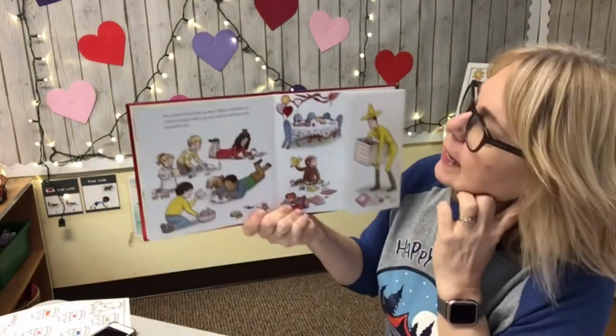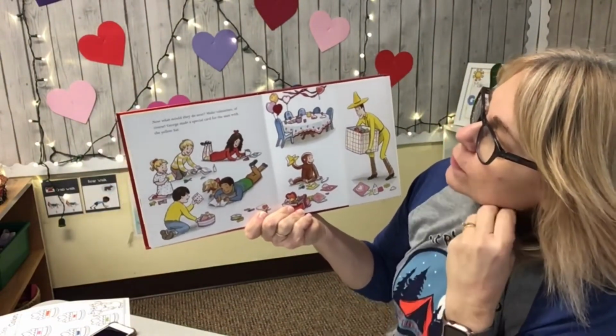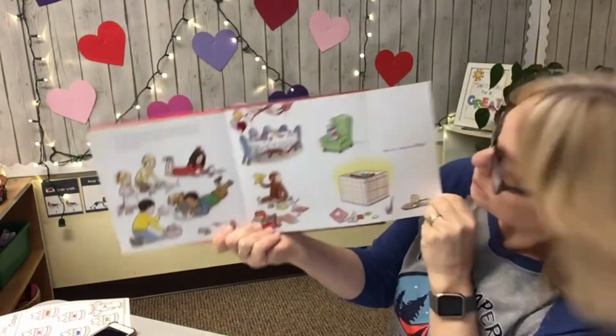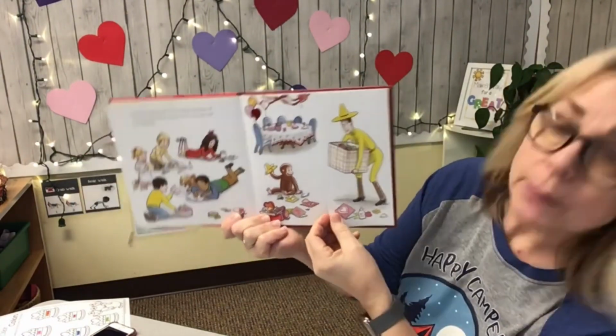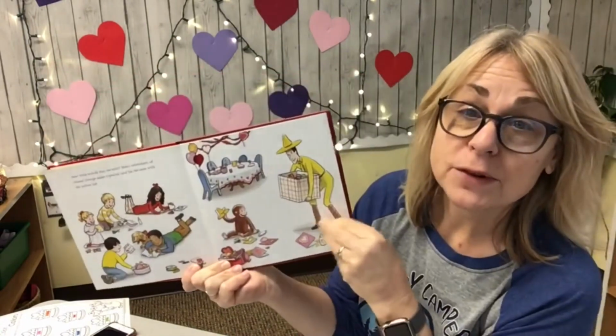Now, what would they do next? Make Valentines, of course. George made a special card for the man with the yellow hat. Should we lift the flap? But, oh, what was this? The man with the yellow hat has a box. What do you think is inside? Let's turn the page and find out.